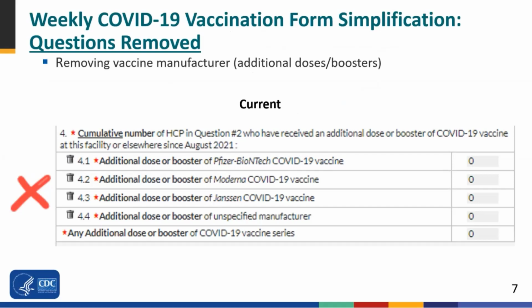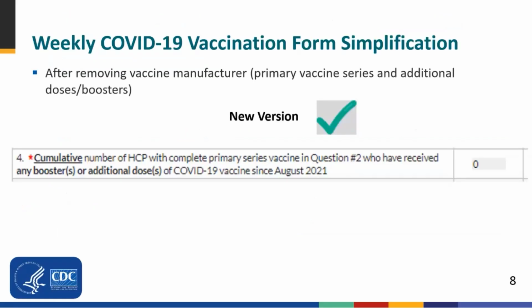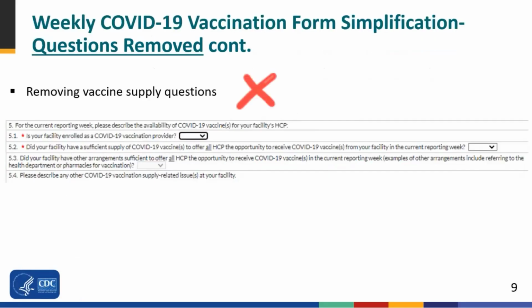The screenshot on this slide shows the current version of question number 4 on the weekly COVID-19 vaccination data collection form for healthcare personnel. To simplify reporting, the 4 questions about vaccine manufacturer for additional doses and booster doses will be removed. Rather than reporting by manufacturer, you'll report only the total number of individuals who have received any additional or booster doses since August of 2021. After obtaining feedback from facilities and stakeholders, and as the COVID-19 pandemic response needs change, the vaccine supply questions will be removed.